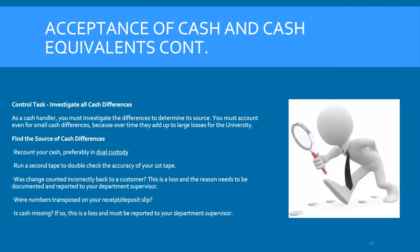Control task. Investigate all cash differences. There will be times when your cash and receipt amounts will be different and won't balance the first time. This is very common and most often due to clerical errors. As a cash handler, you must investigate the differences to determine its source. You must account even for small cash differences, because over time they add up to large losses for the university.